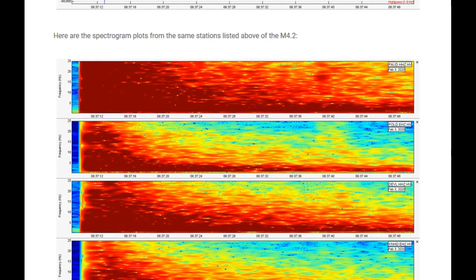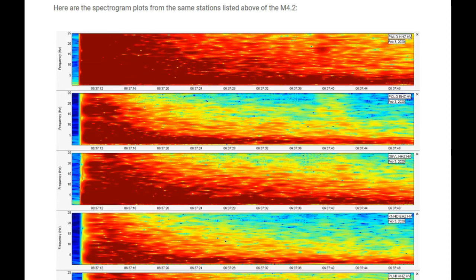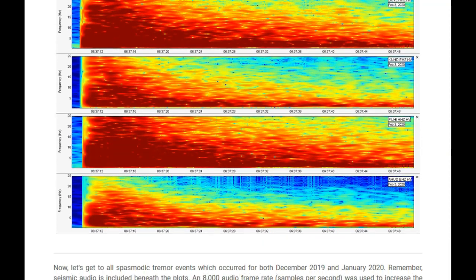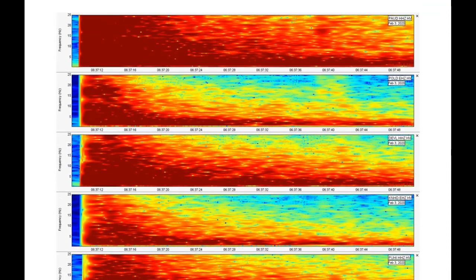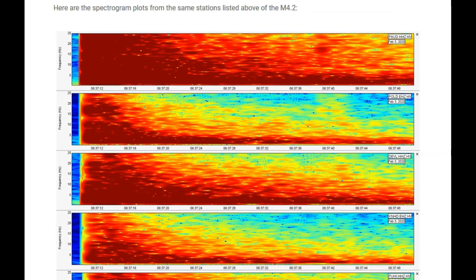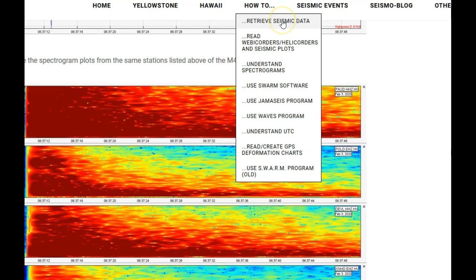Alright, scrolling down. Here are the spectrogram plots from the same stations listed above of the magnitude 4.2. And again, guys, if you ever need any seismic data to look at this stuff yourself, just go to my website here and go to the How To drop-down menu right here. I teach you how to retrieve seismic data and how to open it in certain programs, how to use some of those programs, and how to actually understand certain plots. So my How To drop-down menu will give you a way to analyze these things yourself.